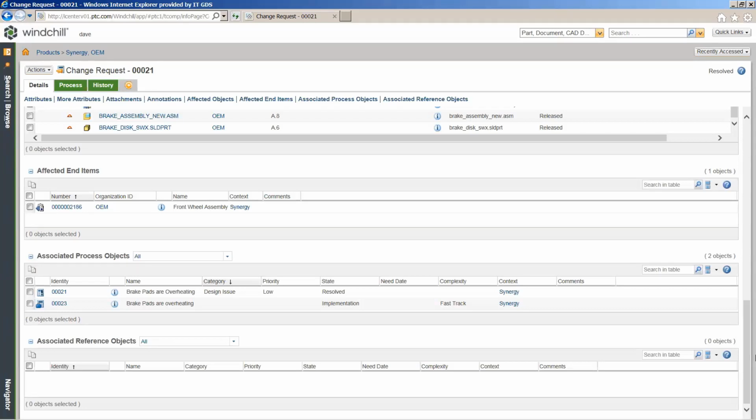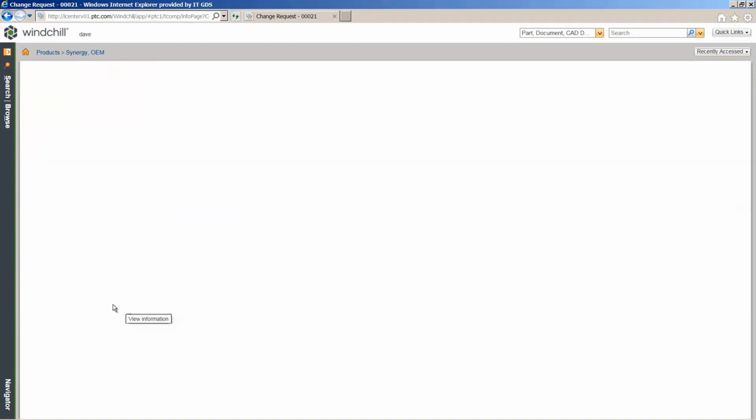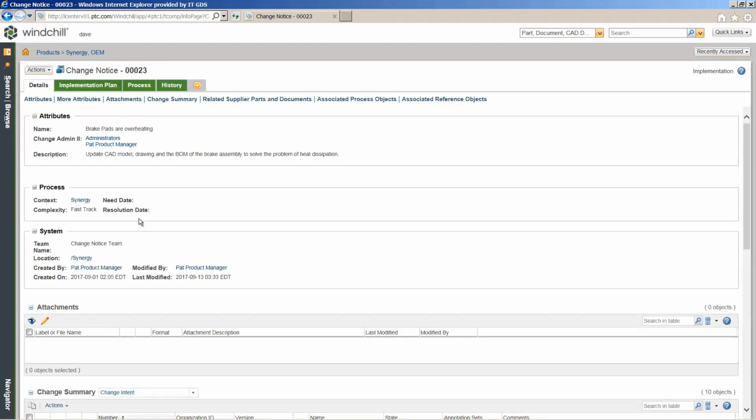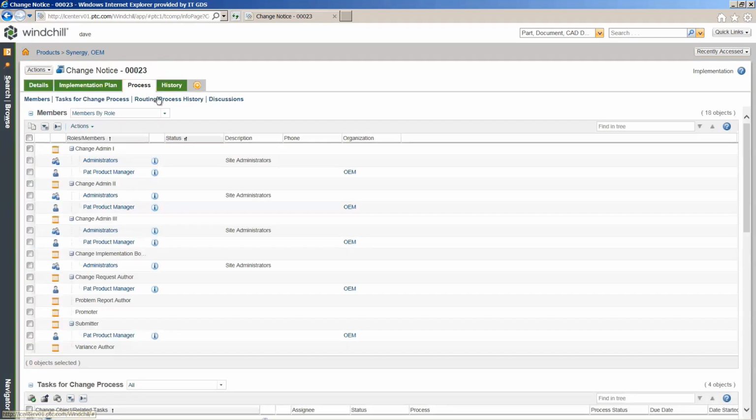So I can travel either backwards to the problem report or forward to the change notes that exist in relation to this, I'll say, operation. So for this case, I'm going to click on the view information for the change notice, which is the associated process object for this one. And this is where I can just go to the process that we're going to be taking in order to implement this change we're looking for. So in this case, I have my full change review board. Everyone is going to be a party to this operation.